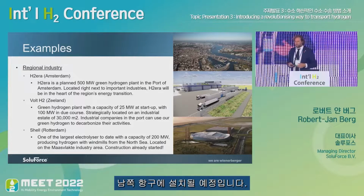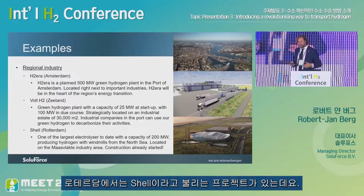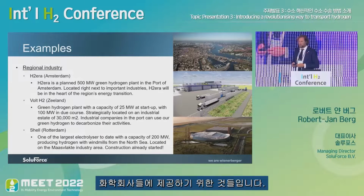In the southern port in the Netherlands, Port of Zeeland, the North Sea Port, there the company Volt H2 is planning to start a 25 megawatt startup project. And in Rotterdam, our port, there Shell is planning to install also a 200 megawatt electrolyzer plant. And all these clusters, all these plants are meant to provide hydrogen to the local industrial and chemistry companies in the region.